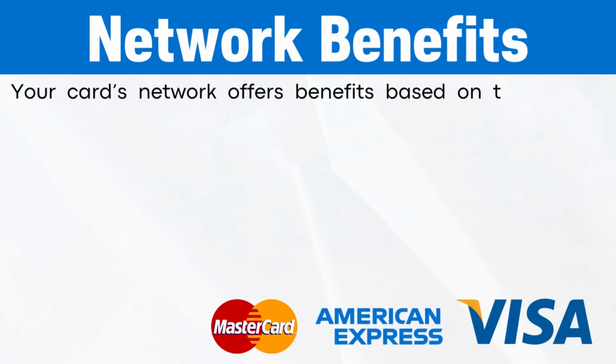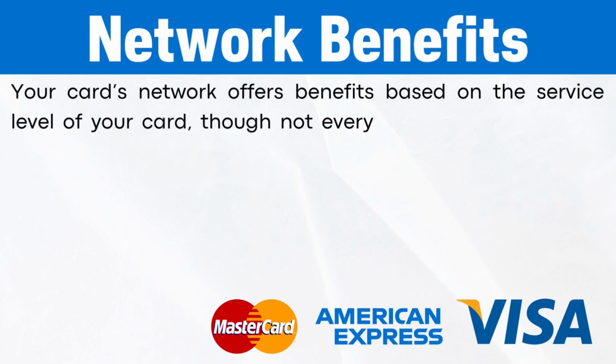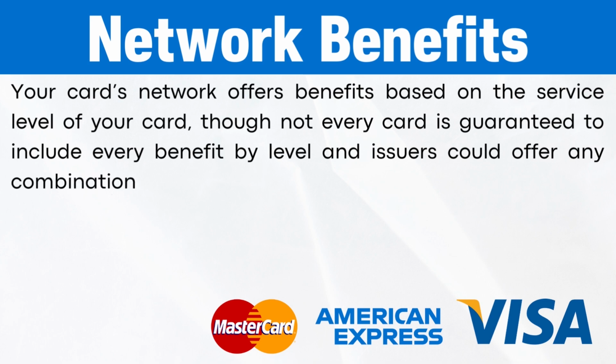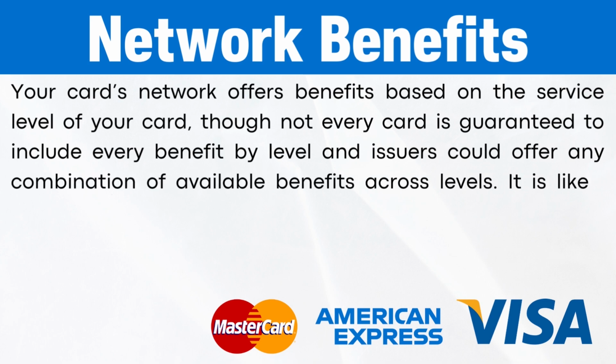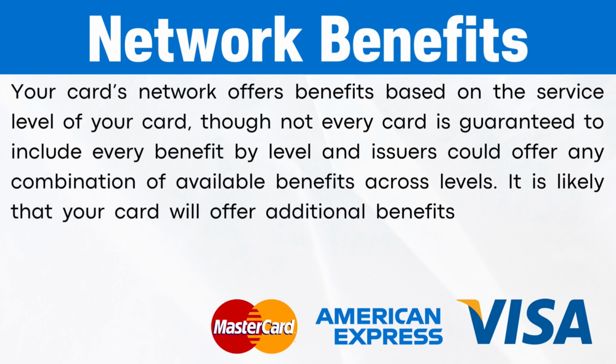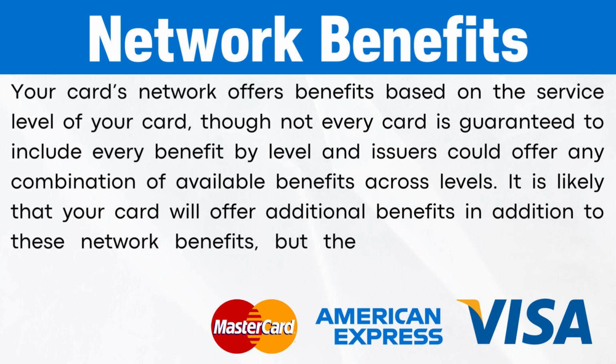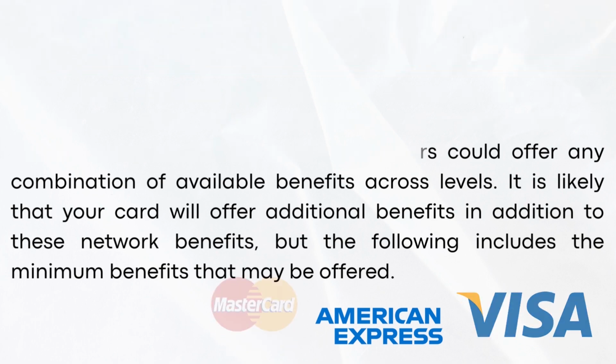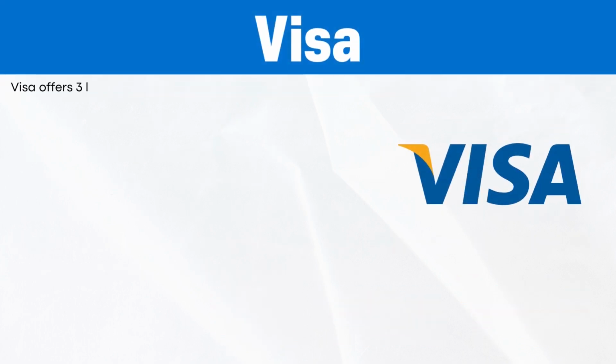Network benefits. Your card's network offers benefits based on the service level of your card. Though not every card is guaranteed to include every benefit by level, and issuers could offer any combination of available benefits across levels. It is likely that your card will offer additional benefits in addition to these network benefits, but the following includes the minimum benefits that may be offered. Visa offers 3 levels of benefits for its cards. These levels include the following benefits.